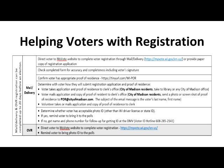And again, the last step is always to confirm that the voter has an acceptable ID. With online registration, we already know the voter has an acceptable ID since they needed to have a Wisconsin driver license or Wisconsin ID to complete the registration in MyVote. Remind the voter to bring that ID to the polls on Election Day.